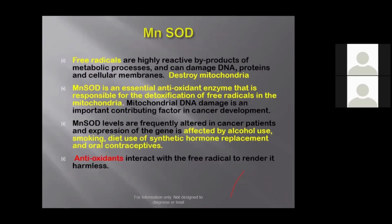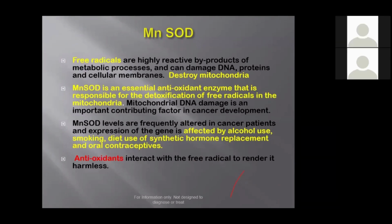Manganese superoxide dismutase, this one addresses free radicals, and free radicals destroy our mitochondria. Our mitochondria are little organelles within our cells, and they put out our little energy pockets, the ATP pockets. Without mitochondria, we would be dead within less than a second. But what happens now with cancer is that they're looking at cancer as being a mitochondrial disease, not necessarily what we call a somatic disease.